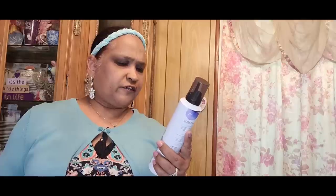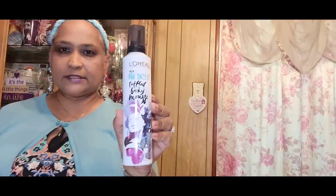The other thing I picked up, I got quite a few items in this bag. And here's another one. Oh, I know I picked up three. New Air Dried Ruffled Body Mousse by L'Oreal. So that's the other one.